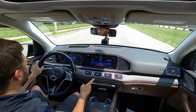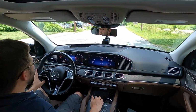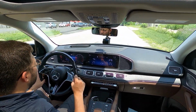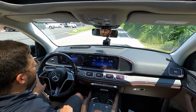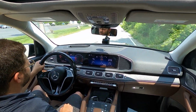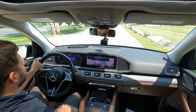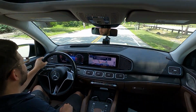Now, one thing I do want to point out here on this model, I've never really showed you guys this in the reviews, is that you do have augmented reality. So, hey Mercedes. How can I help? Get me to Mercedes-Benz of Burlington. Route guidance to Mercedes-Benz of Burlington, 80 Cambridge Street, Burlington is starting.